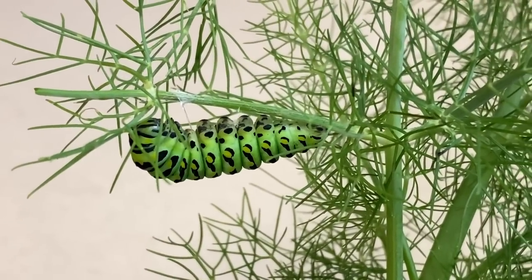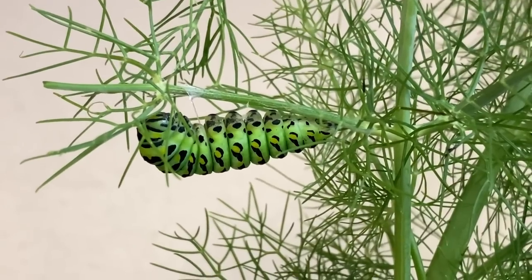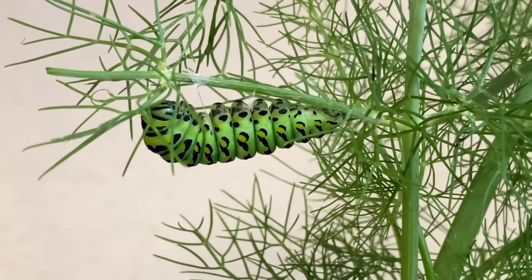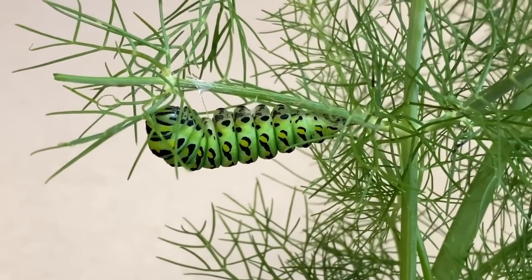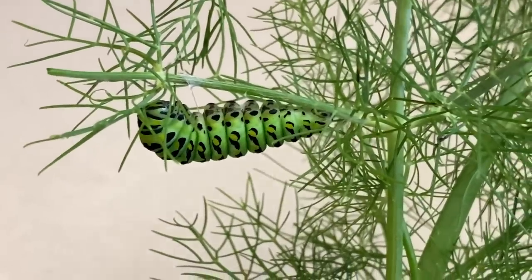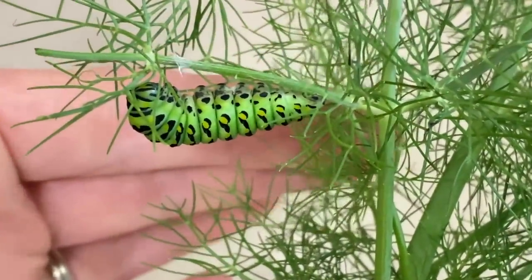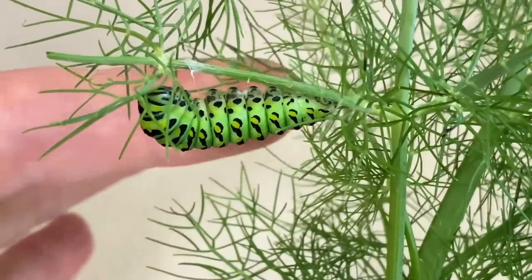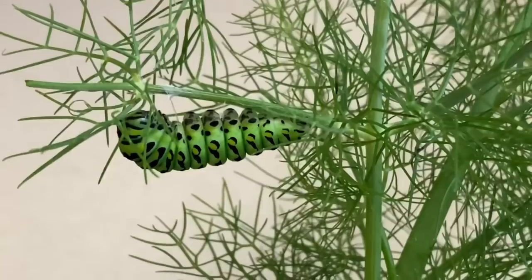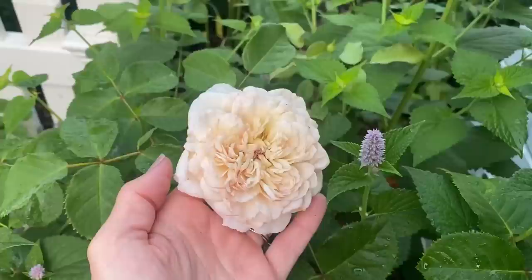So the Eastern Black Swallowtail Caterpillar that I found on April 29th is going to turn into a chrysalis probably today or tomorrow. You can see he's attached himself to the fennel and he's going to turn into a chrysalis. And this is how big he is compared to my finger. So we'll be keeping an eye on him and I'll show him to you when he's a chrysalis.